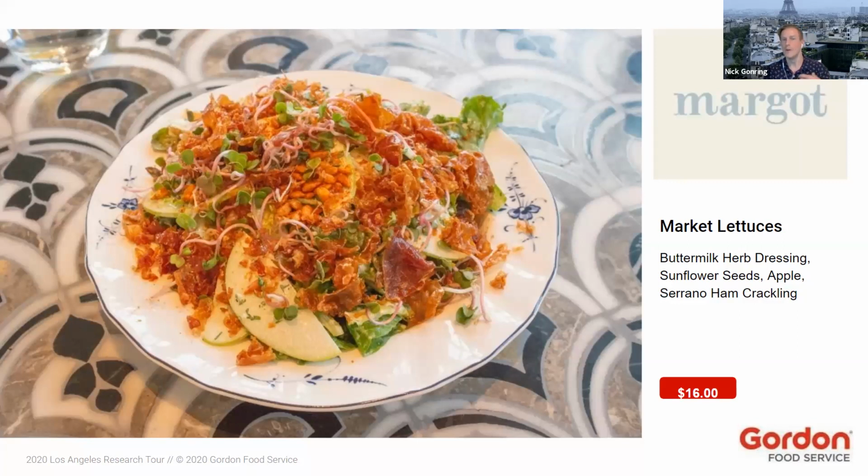So they're taking those small shavings, small inclusions of this, very minuscule cost, very minuscule portion, and they're dropping it in the deep fryer to crisp it up, and then they're putting it on top of this salad. So you're getting that flavor and you're getting the crunch for texture. And to me, that's a win-win.